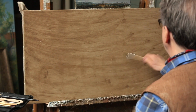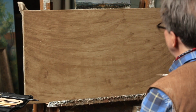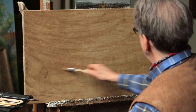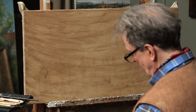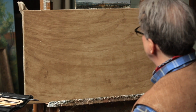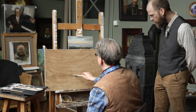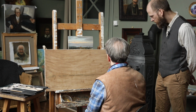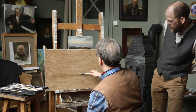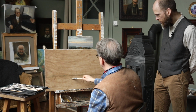So draw without drawing. No drawing, just some planning here, planning there. The horizon. Just getting used to the format, and let it swim by itself. A little touch of burnt umber and some gray-blue tone.